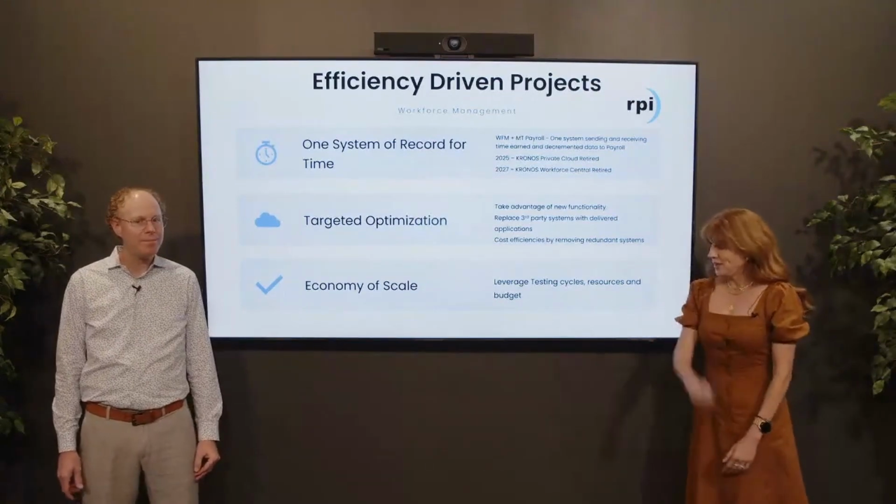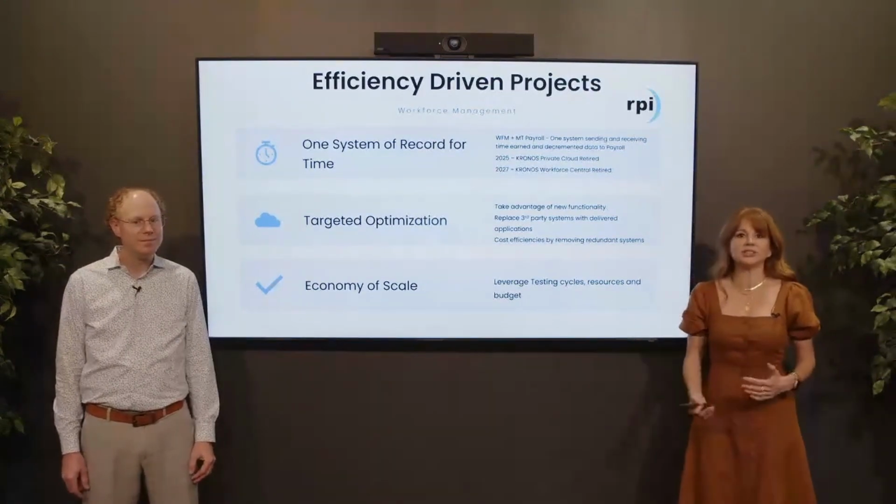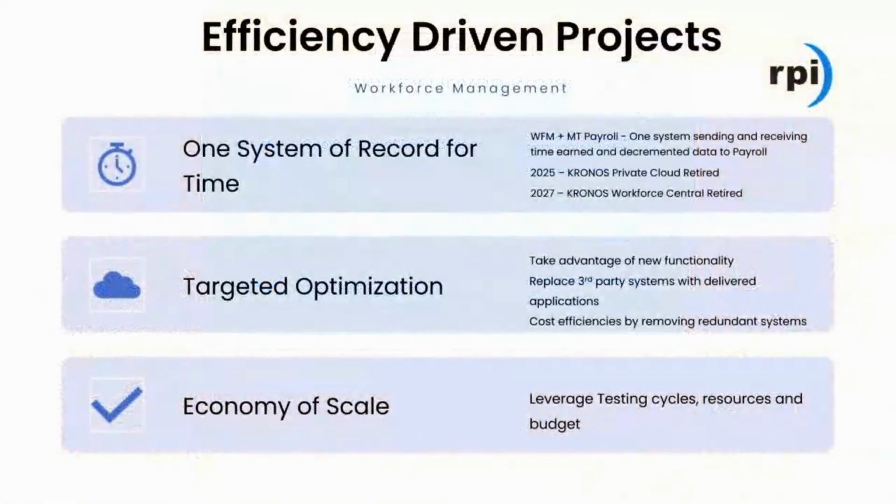And then we have economy of scale. It's leveraging those testing cycles. If you're doing WFM, do it with your payroll, or if you're moving to payroll, think about doing time and attendance. You're putting a couple of applications together. You're taking time out of your day and your team's days to be able to validate and test. You might as well try and get the biggest bang for your buck. Yeah. And get some applications up in a shorter runway. But again, your roadmap will let you know what you're able to handle. And we'll talk a little bit about resourcing those in a bit.